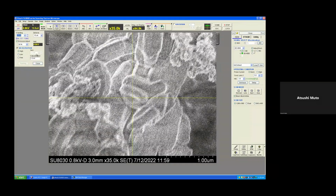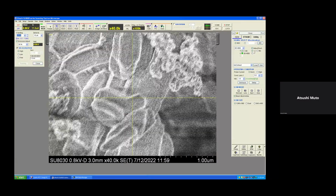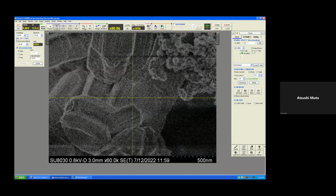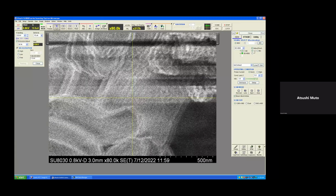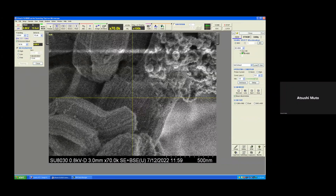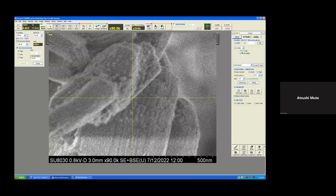After setting the deceleration, what we should do is quite the same as normal: just focus and correct the stigmation. And now you can see the fine porous structures. We still see serious charge up, but deceleration also has a good function to reduce the charge up by changing the signal mode. That will help you take care of non-conductive samples as well.